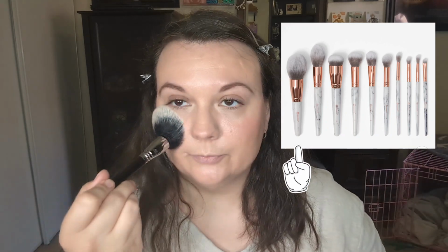I got it because I was using the setting powder brush that came in this set, and it was just too big. I didn't like that setting powder brush, so I got this one. And I like this one better than that one. I had one that I gave to my sister-in-law. It was the Sephora 55 brush. And that one was my favorite one so far for setting powder. I gave her that one because I got this brush set and I didn't know, so I gave it to her.